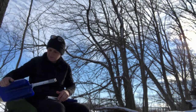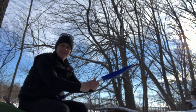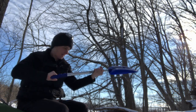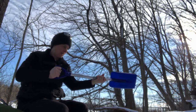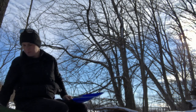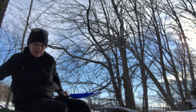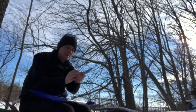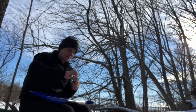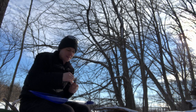So yeah, brought my little shovel here. Last video I was out, the little clip broke off on it, but I rigged it up where it will stay in. I brought a pen with some duct tape wrapped around it. So yeah, put a little duct tape on that. Duct tape fixes everything, doesn't it? There we go.